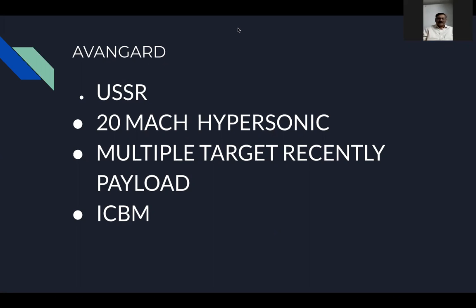That is the beauty of Avangard. Two things you need to remember. It is hypersonic, that means 20 times the speed of sound. It is an intercontinental ballistic missile because it has crossed 5,500 kilometers. Then it can destroy many targets simultaneously with a single operation.